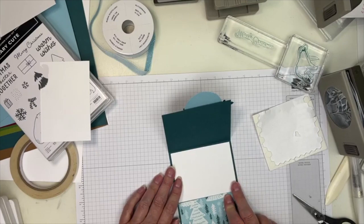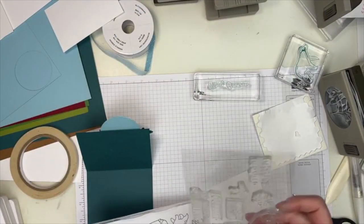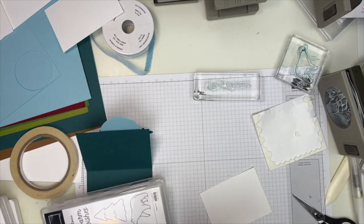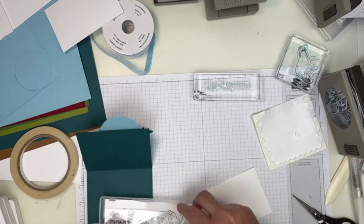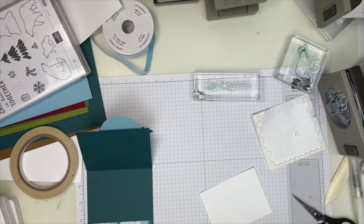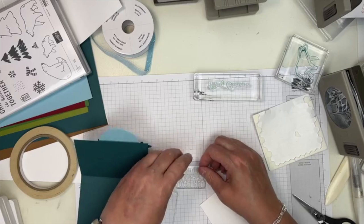And I'm going to stamp a greeting on the inside. How about that? How is that for clever? Christmas is better together. And that leaves you, for those that don't like writing a lot, almost no room to write a greeting, like your name or even anything. So, let's see if I can reach another block. She's diggin'. Well, that's the closest block I have. So, that's fine.